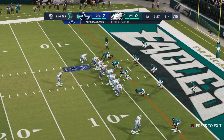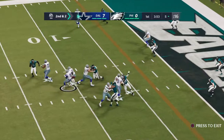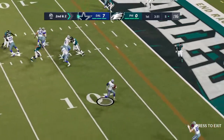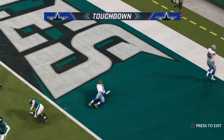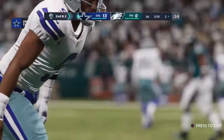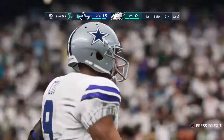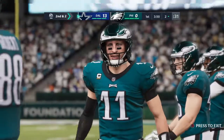A good pickup there. 8 yards on the 1st down completion. 2nd and 2. They'll drop to throw. They gave up the completion, Nick. And he'll take it into the end zone for a Cowboy touchdown. It's their quarterback with his 2nd touchdown in this opening quarter. And the Cowboys will extend their lead.